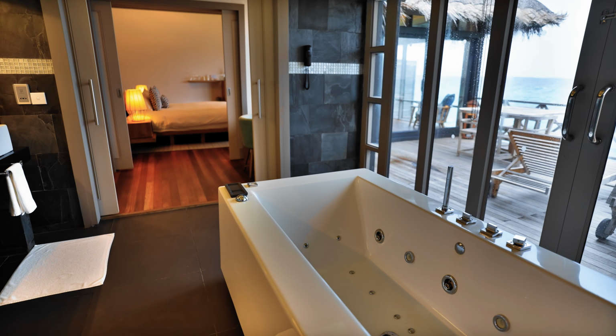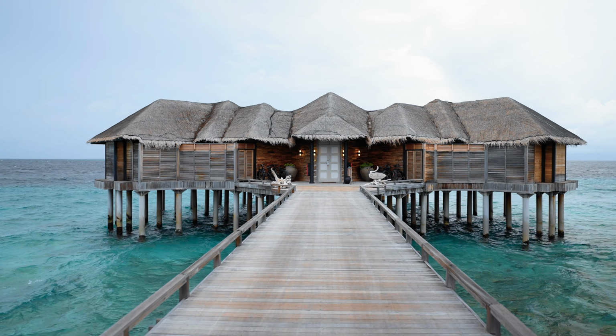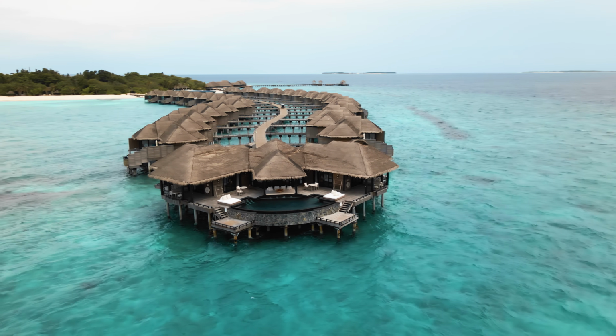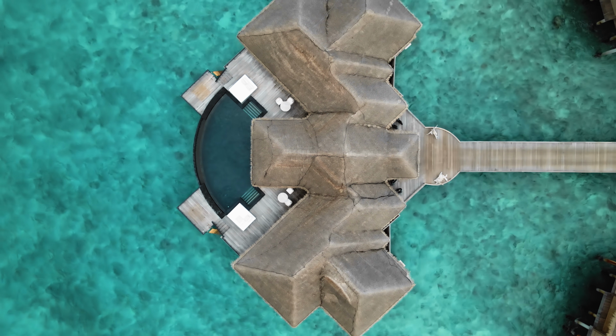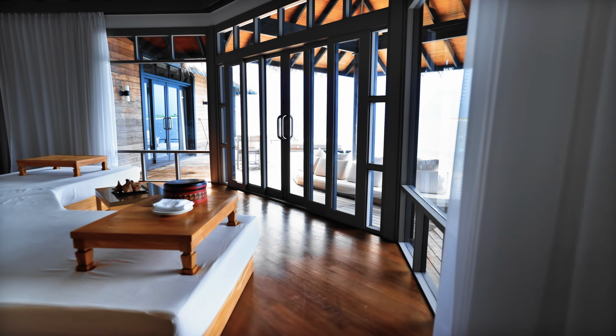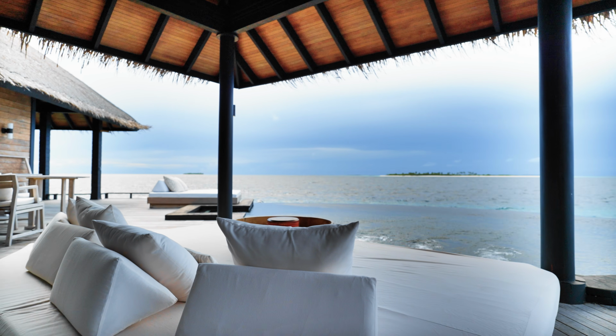Lastly, they do have several residences here on property, including a 2 and a 3 bedroom beach residence, and then their 2 bedroom water residence. We actually had the opportunity to spend 2 nights here at the ocean residence, and it's so cool. This is by far my favorite room on this property. We are at the very end of the jetty, and it is completely symmetrical. When you walk into the room, you have this gorgeous living room that looks directly out at the water and the Castaway Island in the distance.